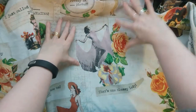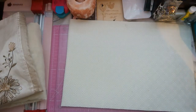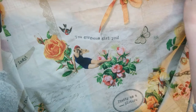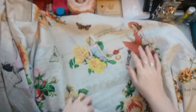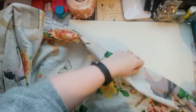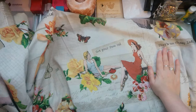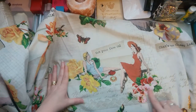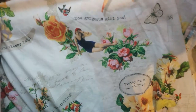This one here, Dancer, Beautiful Flowers, that's one classy lady. You gorgeous girl, you. Just, wow. And then, there you go. That would again make another lovely, lovely journal cover. It's all coming unfolded and what have you. But yeah, they're just chilling out, get your face on. Oh, honestly. I love it. I love it so much. That's that one though, you gorgeous girl, you.